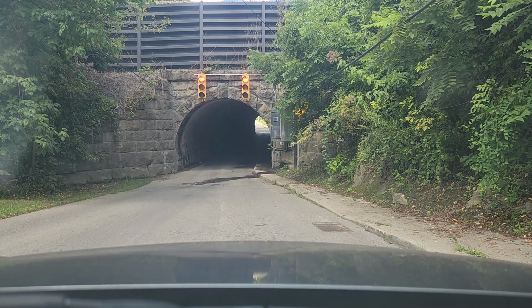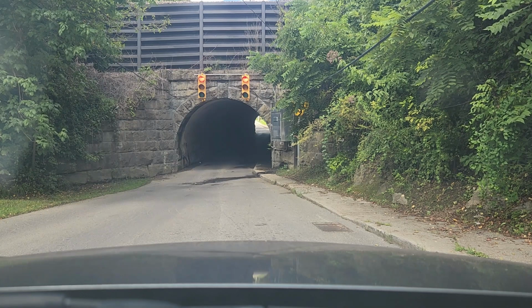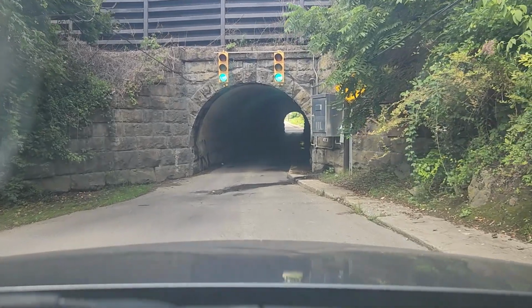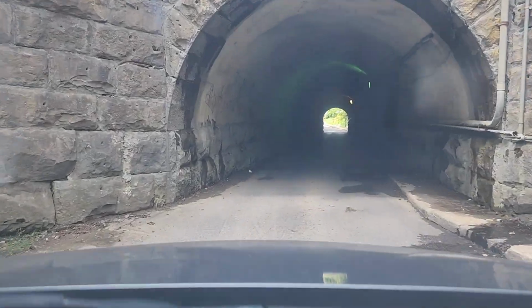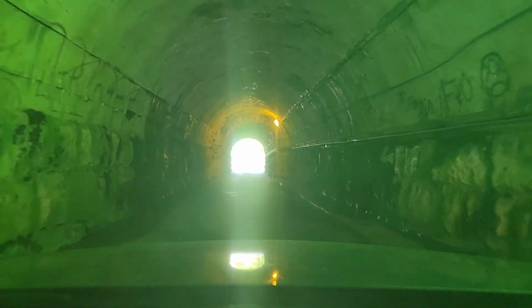And you'll also notice that people walk through the tunnel. If you live in Midway, and you are walking to work or walking towards the bus station, you have to walk through the tunnel. That's the safest way to do it because you can't cross the railroad tracks.